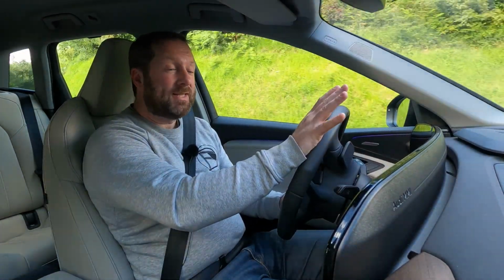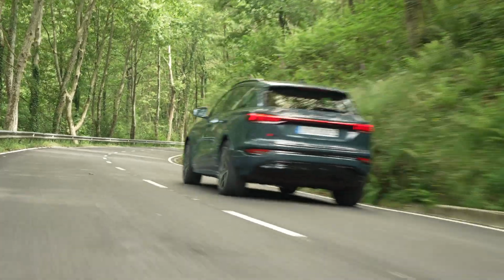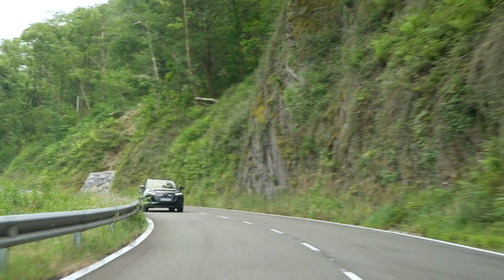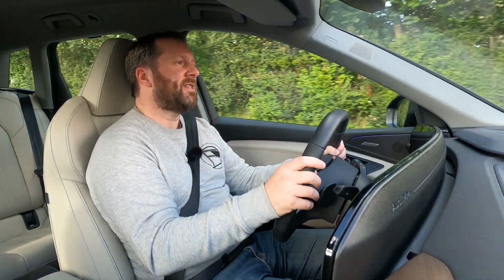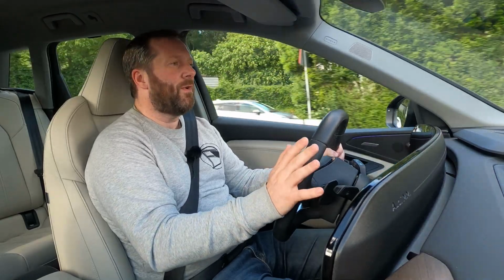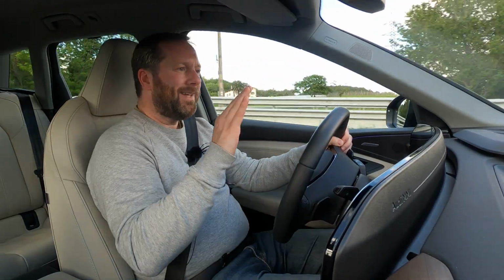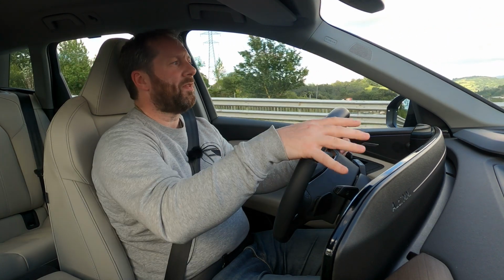The suspension, this is the optional air suspension that's in this. We haven't had an opportunity to drive it on the standard passive setup, which uses FSD, or frequency selective damping. So we can only give you an idea of what it's like with the optional air suspension, and it does work very, very well. There is a noticeable difference when you switch between the different driving modes. So if you go to comfort, it is that bit plusher. It just nicely lopes along.